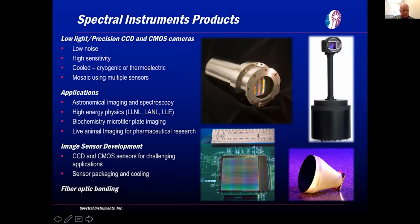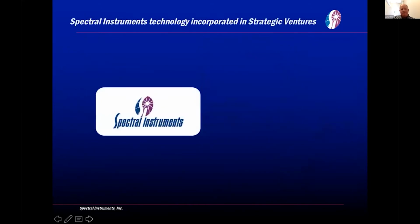We also have maybe a unique capability in bonding fiber optics to those sensors when it's needed for things like an X-ray scintillator to conduct the output of a scintillator to that imaging sensor. And those are mainly used for X-ray imaging and X-ray diffraction applications.